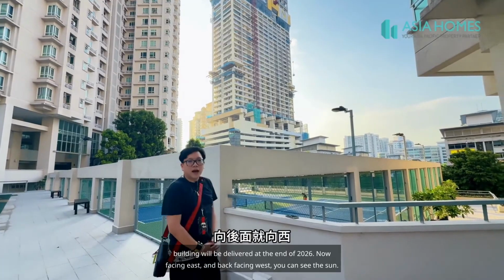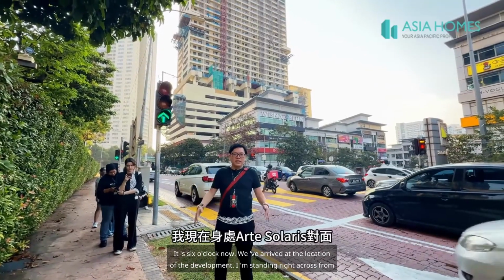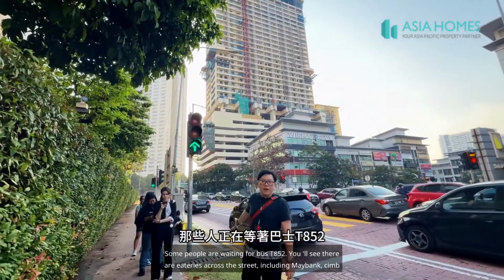Now facing east and back facing west, you can see the sun. It's 6 o'clock now. We've arrived at the location of the development. I'm standing right across from ARTE Solaris. Here is Solaris Mall, and next to it is Kiaraville. Some people are waiting for bus TA52.